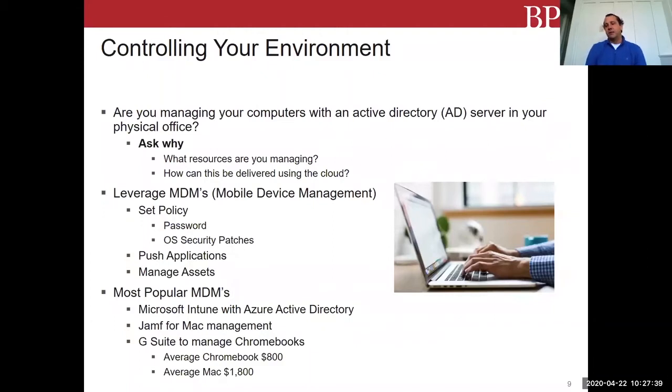And then something for organizations that are looking to save money. If you are a G Suite shop using Gmail, using Google Drive, I highly recommend that you look at Chromebooks. They're a very reasonably priced option. Google has built in their own MDM where you can manage that device, push applications, and it is significantly cheaper than a Mac. I put that on the presentation here.